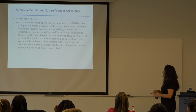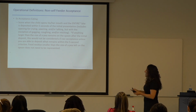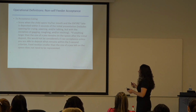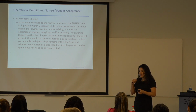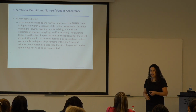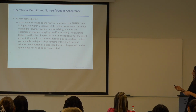When the child opens his or her mouth and the entire bite is deposited within 5 seconds of the initial presentation, right? If they are crying, do you put the bite in? You usually wait until the kid's not actively screaming, then you deposit that bite. Yawning and talking are fine, but with the exception of gagging, coughing, or retching. Don't put food in a child's mouth if they're gagging or coughing or retching or taking a deep breath in. That's my disclaimer right there, okay?